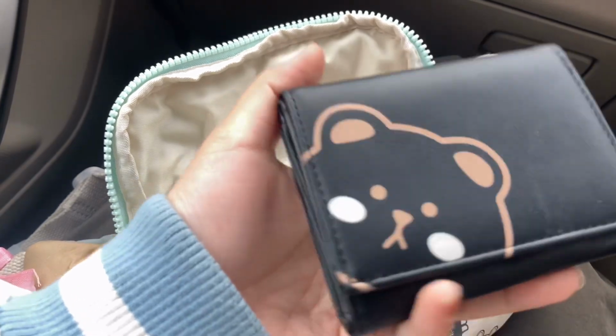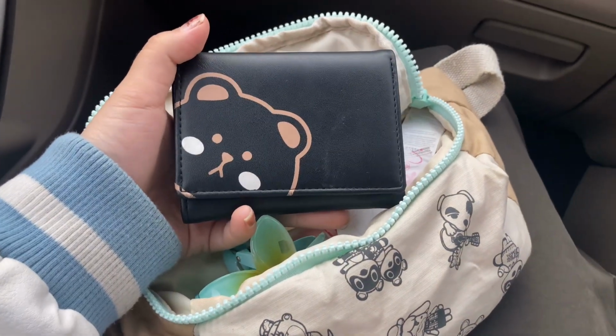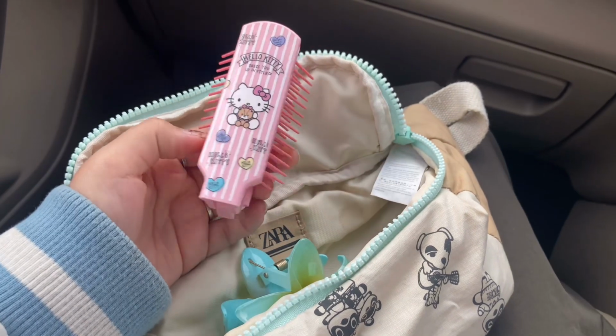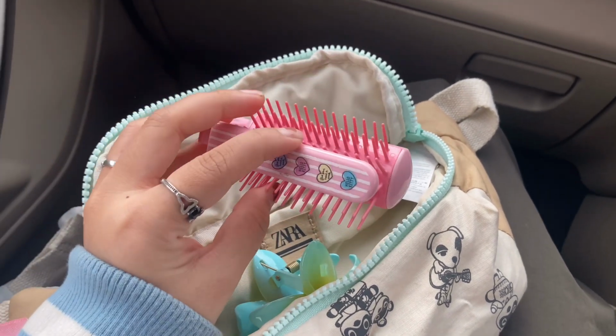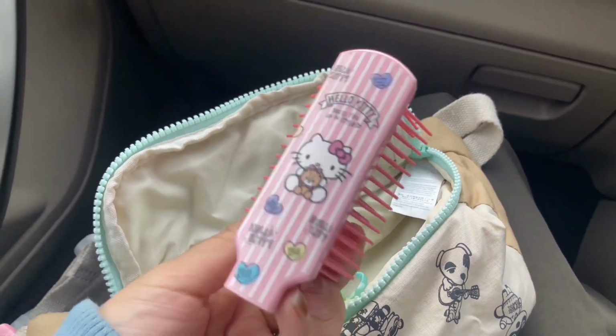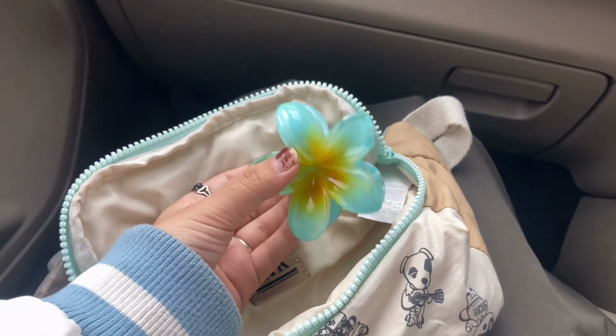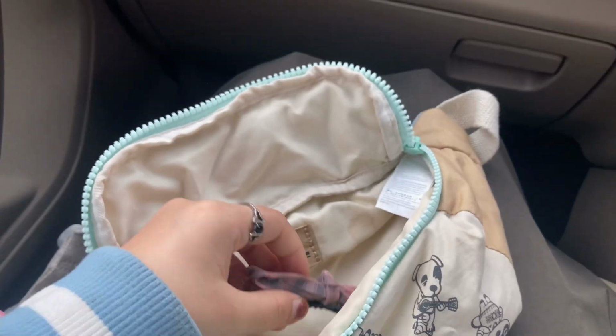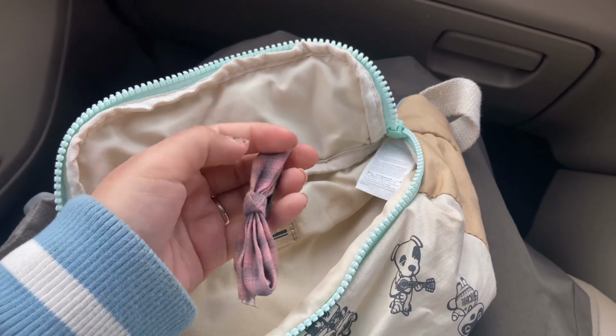I have my other cards and other stuff here. Emergency panty liner and my foldable comb. This is from Miniso. I got it 2 years ago. This is very dirty already. It's really cute. And I have this clip. This is from Miniso. And yeah, this is the last thing.